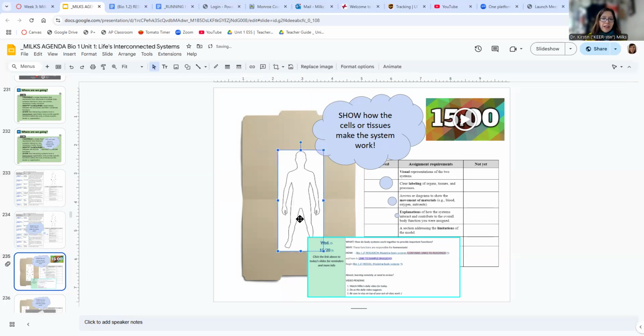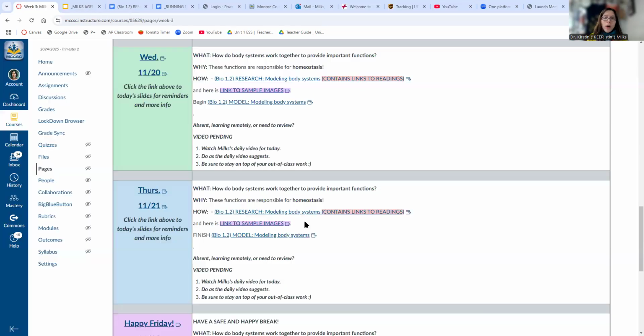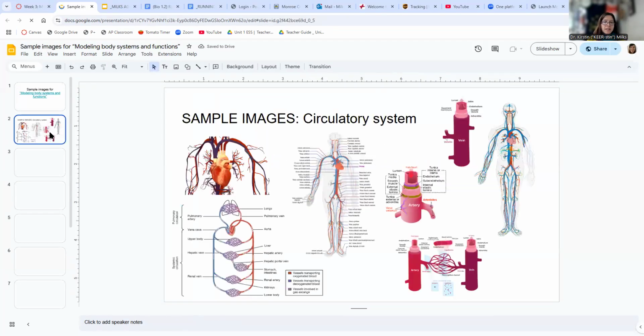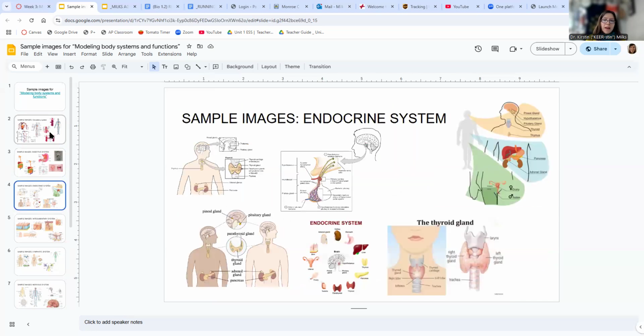You also could put this in the middle. That would also be okay. Just leave some space to be able to write. How will you know what you could be drawing? Well, we decided that we would give you a link to some sample images. For each of the systems that we think you might be using, we showed you several different photographs, nearly all of them from Wikipedia or from historical places that are now in the public domain, just to give you some ideas about what pictures might look like when people draw them.